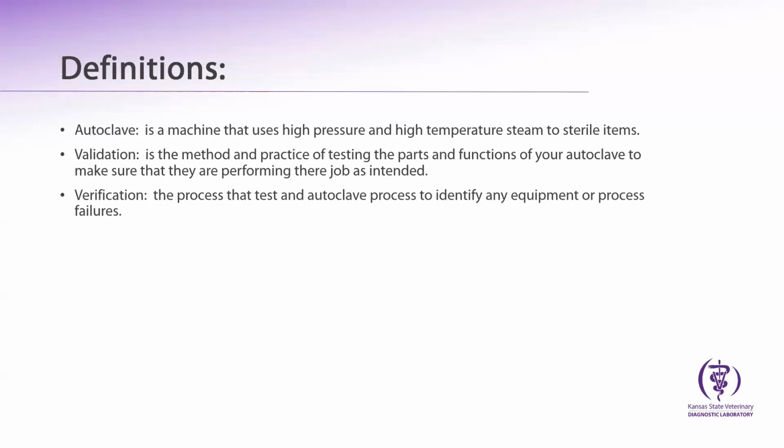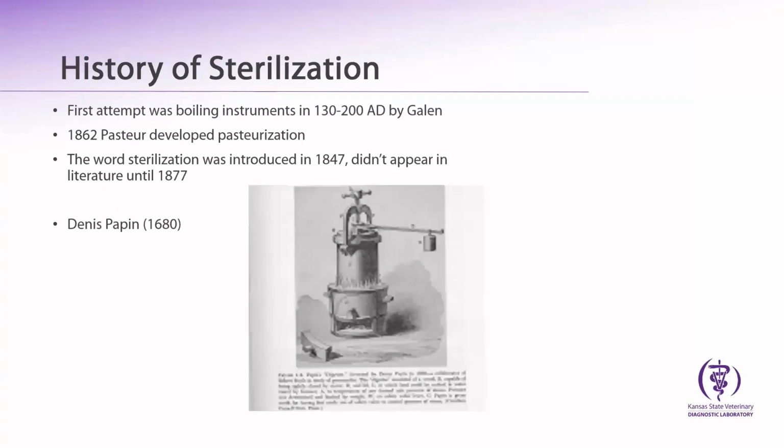So we're going to start with a few definitions. First definition: an autoclave is a machine that uses high pressure and high temperature steam to sterilize items. Validation is a method and practice of testing the parts and functions of your autoclave to make sure that they are performing their jobs as intended. And verification is the process that tests the autoclave process to identify any equipment or process failures.